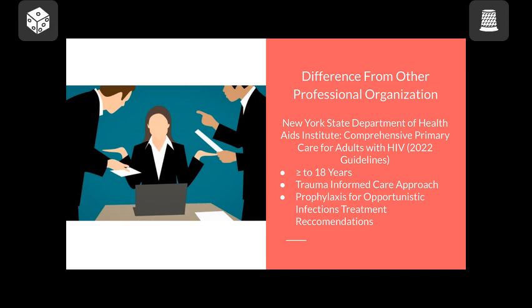These guidelines discuss care for those that are greater than or equal to 18 years of age. This section also develops a trauma-informed care approach, discussing how to provide trauma-informed care to our patients. The guidelines that were discussed in this presentation talk about asking patients about any trauma in their history, but they don't necessarily discuss trauma-informed care as an approach. And finally, this form of guidelines from the different professional organization discusses prophylaxis treatment recommendations for the opportunistic infections and exactly what would be prescribed.